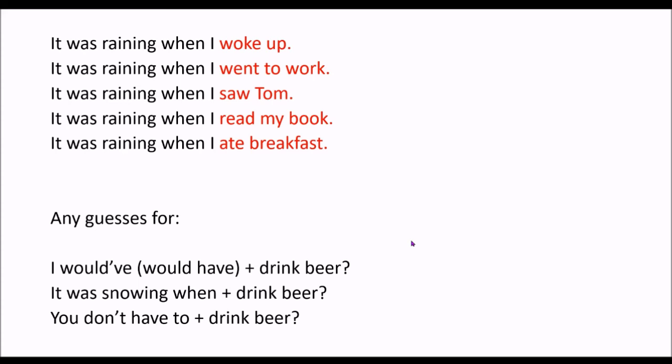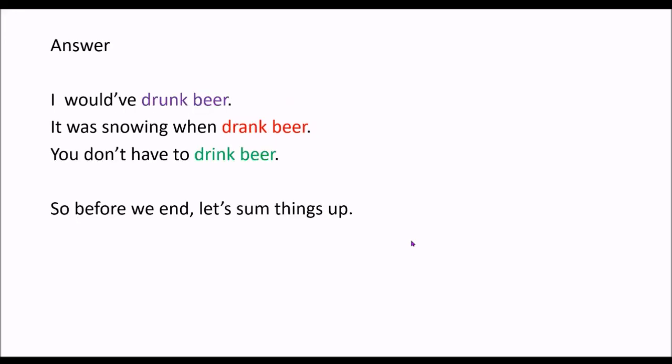Okay, again, so any guesses for I would have? So I would have. It was snowing when. You don't have to. Okay, so I would have drank beer. Okay, so that one combines with the type 3 because it's got that have there.